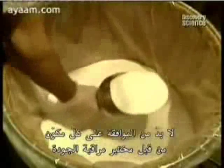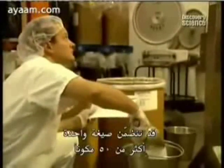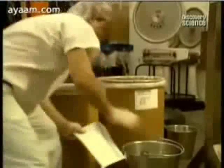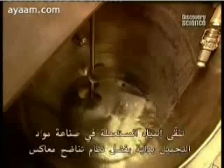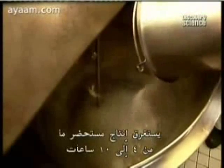Every ingredient will have first been approved by the Quality Control Laboratory. A single formula may contain over 50 ingredients. The other essential ingredient is water. The water used in making cosmetics is first purified by an inverse osmosis system. Depending on the complexity of the recipe, between 4 and 10 hours of work are needed to make up a product.